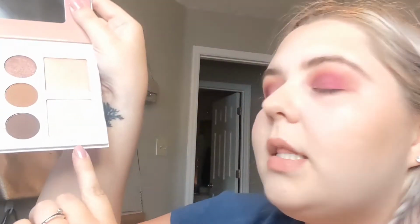It's cute. I mean, I don't know. I feel like the color looked a little different in the pan, or I'm just crazy or something. But it's a really cute shade. I don't know that it is bright enough for what I'm trying to do here, so I might add another shade on top of it, just to give us a little bit more brightness. Let's see how we do that. Okay, yeah, that looks cute.